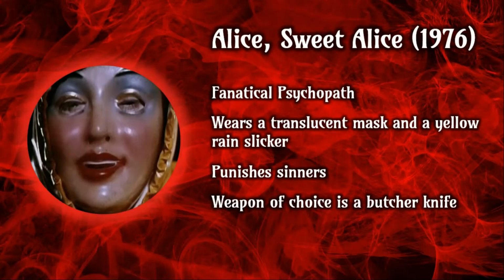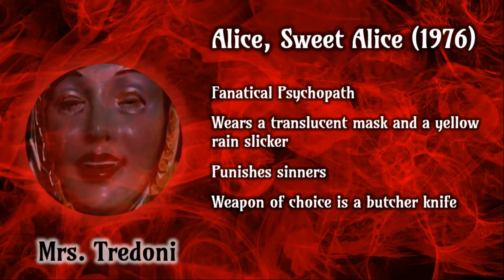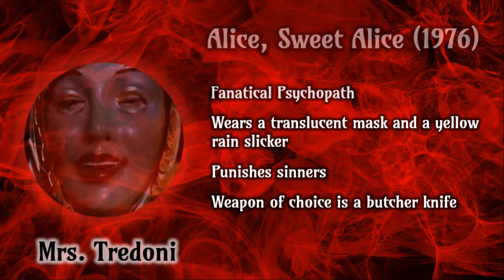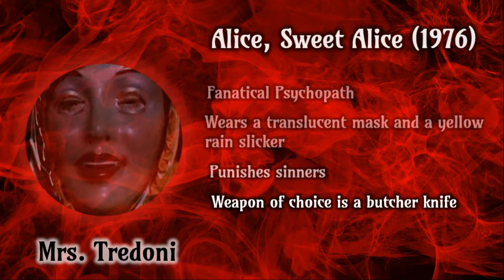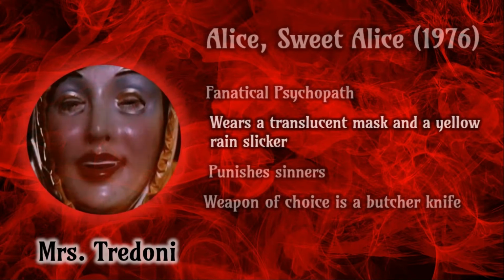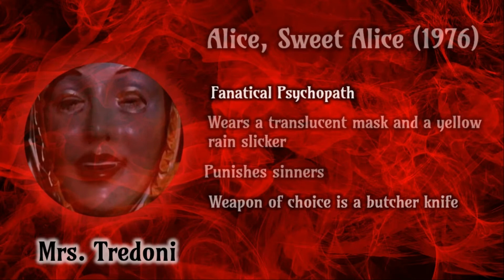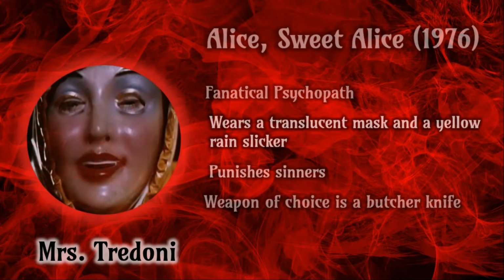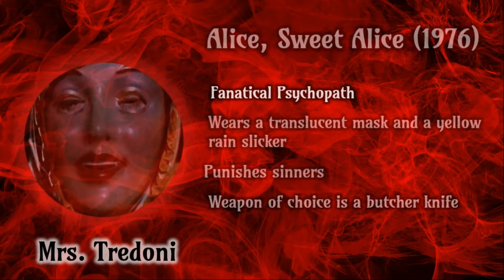In 10th place on my list is the mask worn by Mrs. Tredoni in 1976's Alice Sweet Alice. This is very similar to the mask worn by the killer in Valentine. He wears a Cupid mask. It's also slightly similar to the mask worn by the Carver in the TV series Nip Tuck. If it weren't for the fact that this is exclusively a movie list, trust me, that mask would have been very high on this list. That is such a great killer mask.